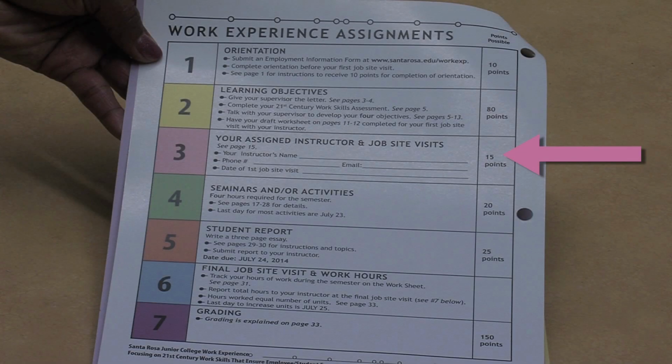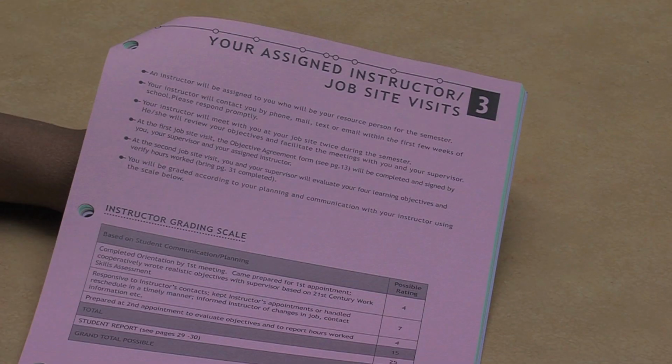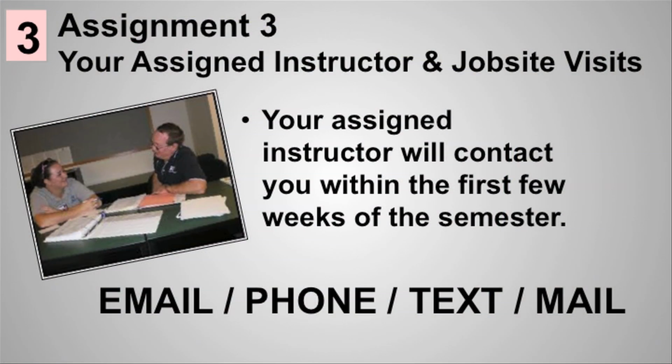This brings us to assignment 3, your assigned instructor and the job site visit. Please turn to the pink section in your handbook. You will be assigned an instructor from the Work Experience Department who will be your resource person for the semester. Your instructor will contact you during the first few weeks of the semester by email, phone, text, and/or mail to check in with you and to schedule the first job site visit with you and your supervisor.